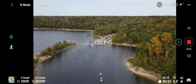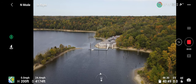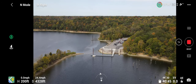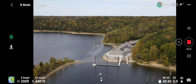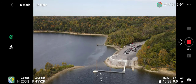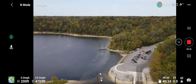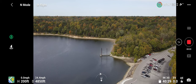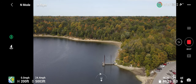Can't beat the value on this drone. Some would say I just love DJI, but I fly all drones. I think they all have their pros and cons. This one has more pros than cons as far as I'm concerned. Pay a little bit more, but it's definitely worth it. Go check it out at your local Best Buy. That's where I got mine.